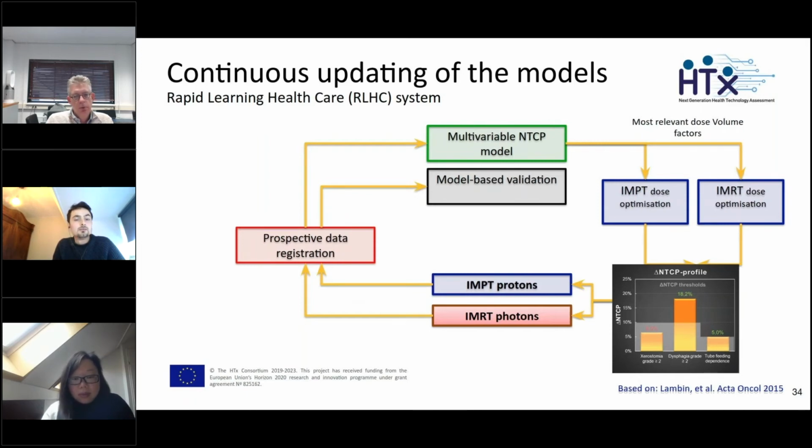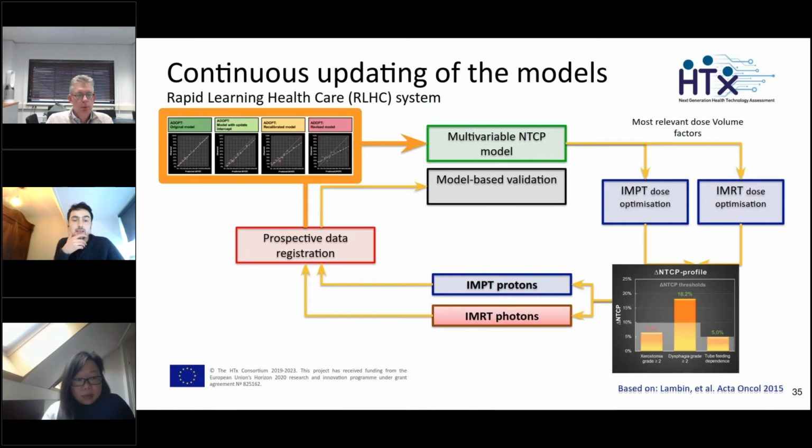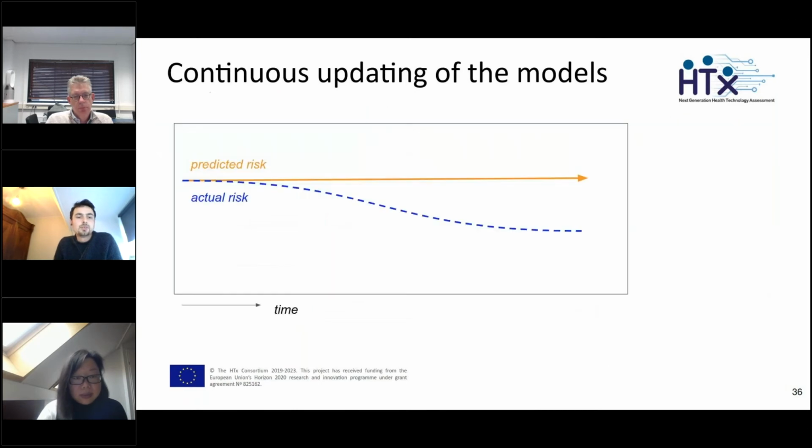But in addition to that, as the number of patients or the data is increasing, it can also be used to update the model. And then there are questions like when would you update the model and how would you update this model? This is something that we're investigating. The reason why you would want to update is, for example, if there are strong changes in the patient population over time, or if there are changes in treatment characteristics over time. If you would keep the model constant and not continuously update it, it could be that the actual risk changes while the predicted risk stays the same. So this is what we want to address in this last challenge.